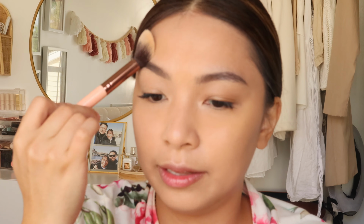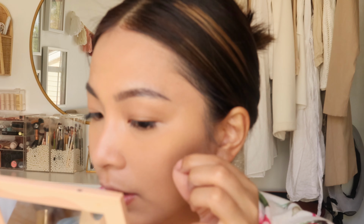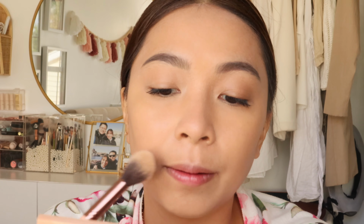Areas where I tend to oil up in the middle of the day, and also areas where I applied some concealer. Yan. And then in all the other areas like my neck, my chin, I just use this puff.